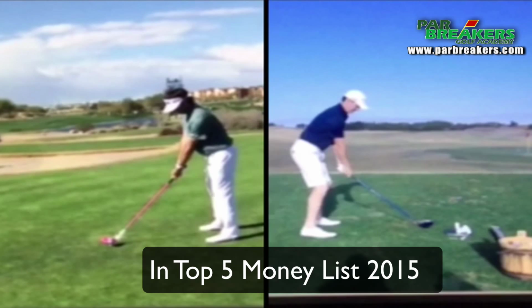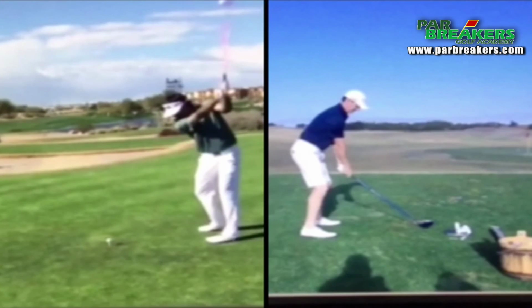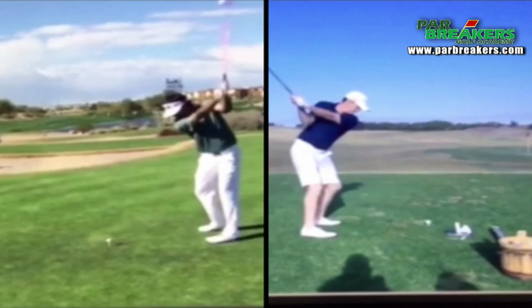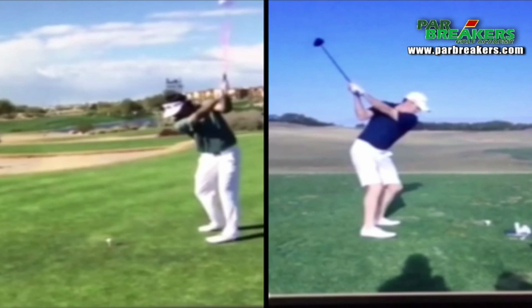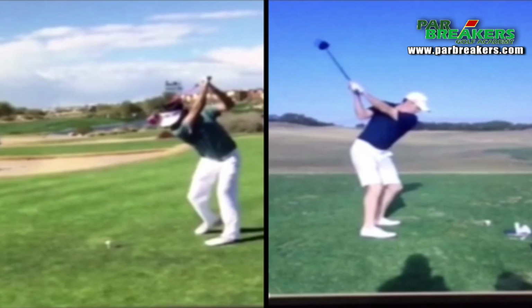So on our left here is Bubba Watson, and what we want to notice here is as Bubba takes the club away, very steep, very vertical. And Jimmy Walker, and not as vertical at all. So let's move this over so we can get a better look at this. So not as vertical at all, moving to the top as Bubba creates a tremendous amount of lag at the top and what is by most an overswing.